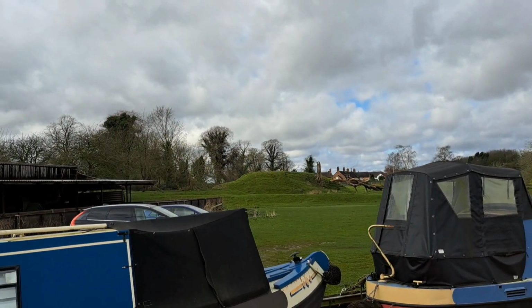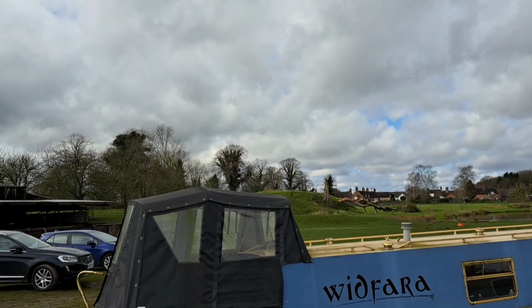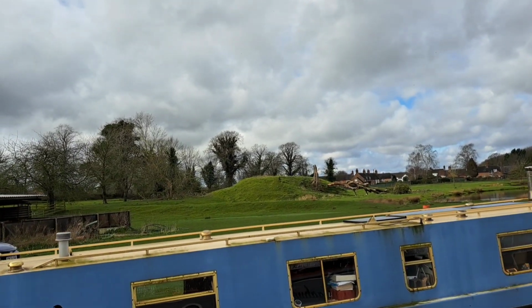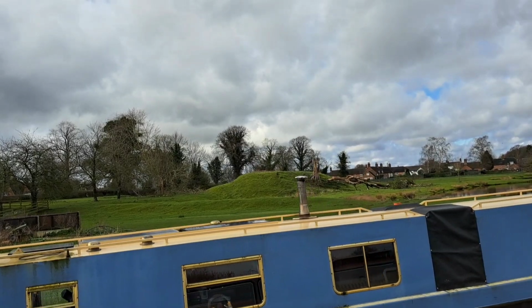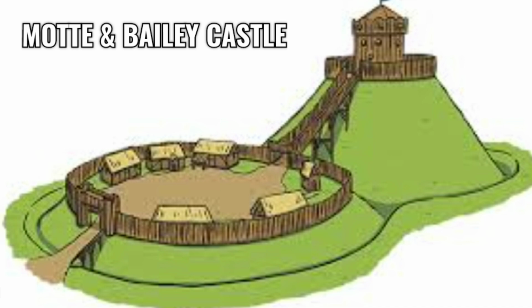But I just want to point something out to you that the kids did Friday, as part of schooling. Now, I don't know whether you can see that little mound in the middle of the field. You might get a better view just here. You can see that fallen tree by the side of it. Well, that is the former site in the 11th and 12th century of a little castle. They were called Motte and Bailey castles, motte meaning mound and the bailey meaning a keep.